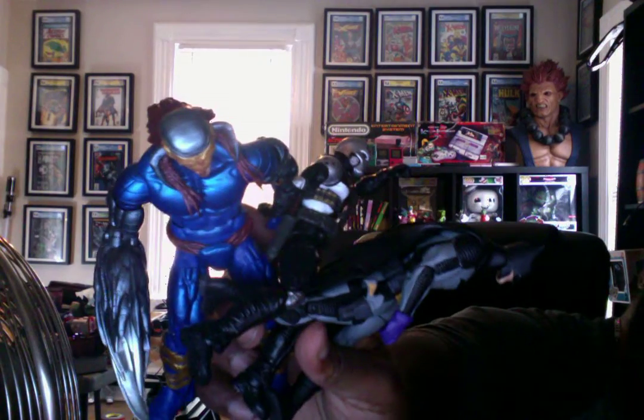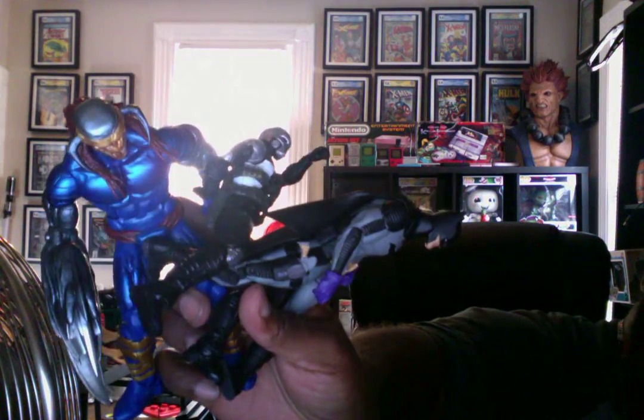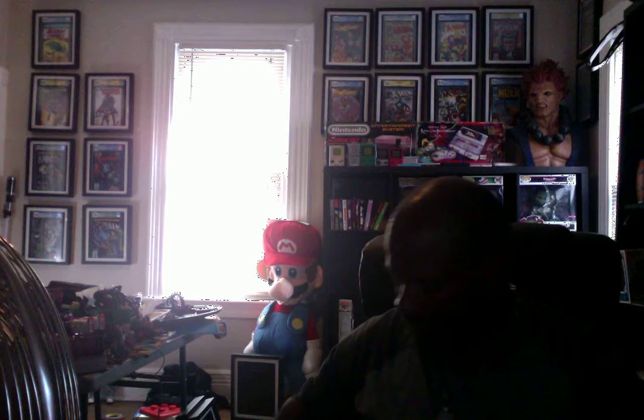I know the dread looking shit. He's a DC character. You got Crossbones here and another Batman. Sorry for the view. I just want to really get the hell out of here so I can go pick up this thing. We have two versions of Green Goblin.